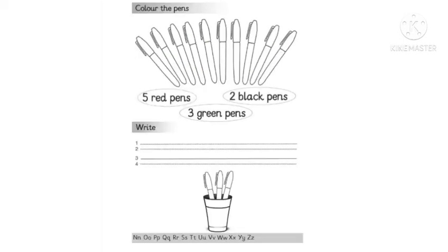In the second task, color the 3 pens with one color that you like and then write a sentence about them. 3 blue pens. Wonderful! Thank you!